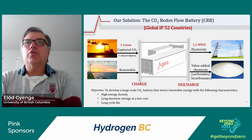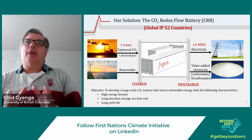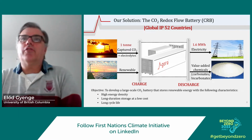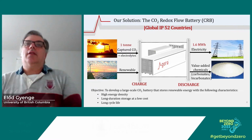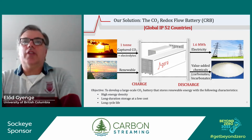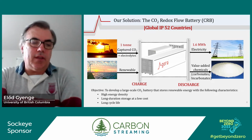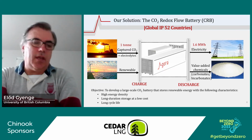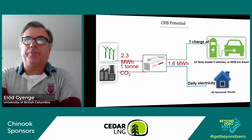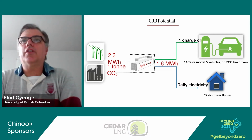So I just want to emphasize here some of the metrics. With 1 ton of captured CO2, we could produce 1.6 megawatt hours of electricity. And we are targeting high energy density, long duration storage at a low cost, and also long cycle life. And this is a technology that was invented here in BC, and now it has been patented globally in over 50 countries. So what can we do with this 1 ton of CO2?